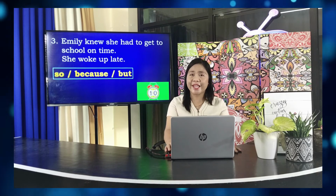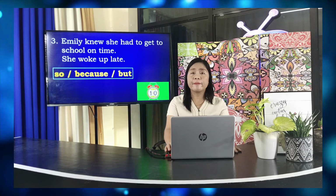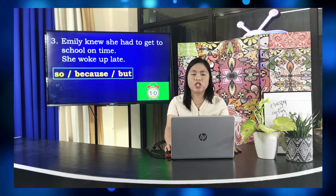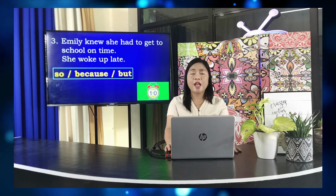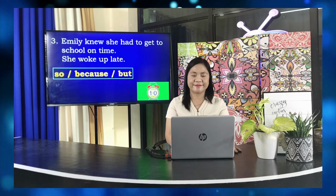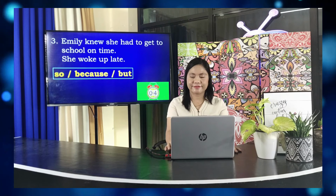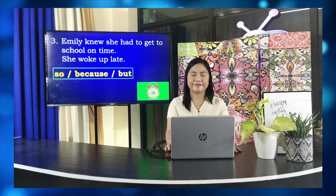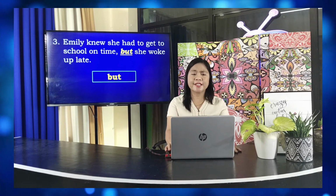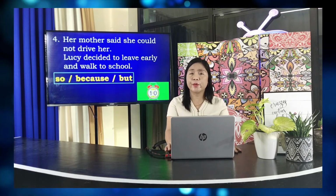Now let's go to number 3. Emily knew she had to get to school on time. She woke up late. Again, Emily knew she had to get to school on time. She woke up late. The conjunctions are so, because, but. Combine the two sentences. The correct answer is but. Emily knew she had to get to school on time, but she woke up late.